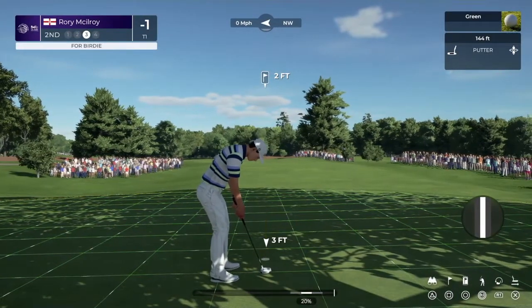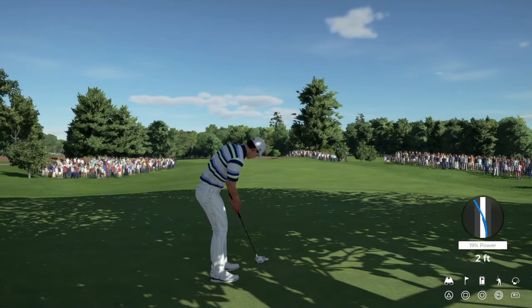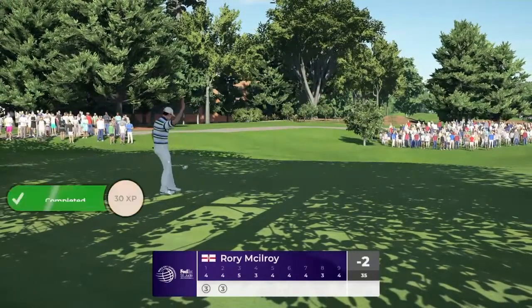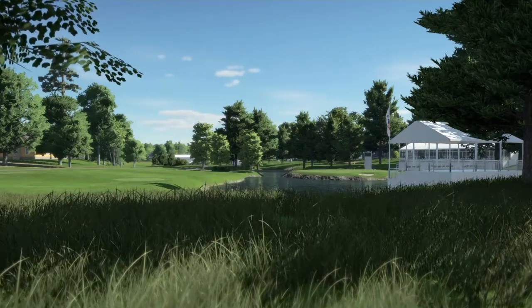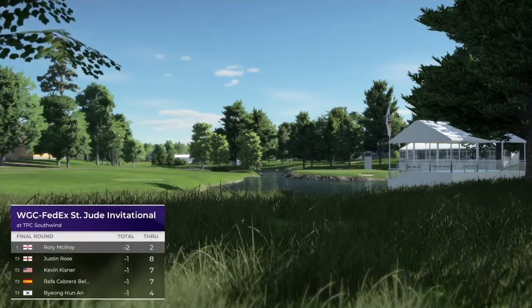And this one for back-to-back birdies. Well, nicely done. Holds the putt for back-to-back birdies. I like it. Two in a row. And after that hole, he's now alone at the top of the leaderboard. The lead is getting bigger and bigger.